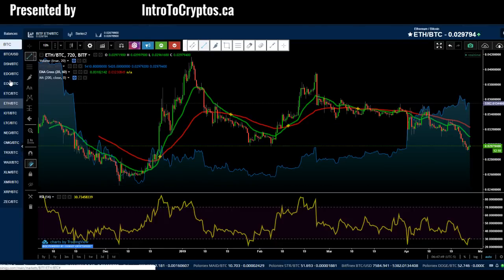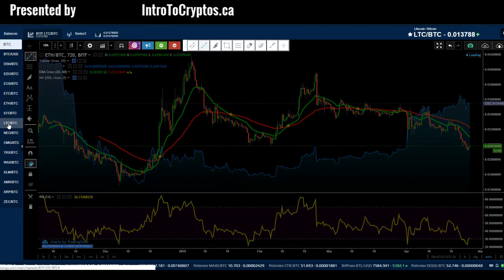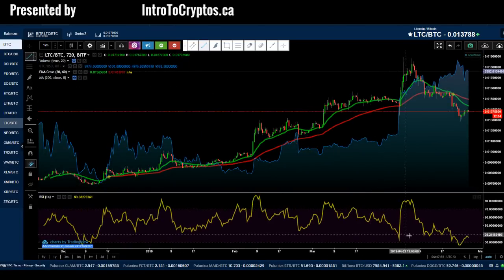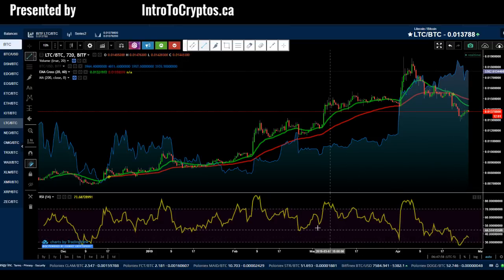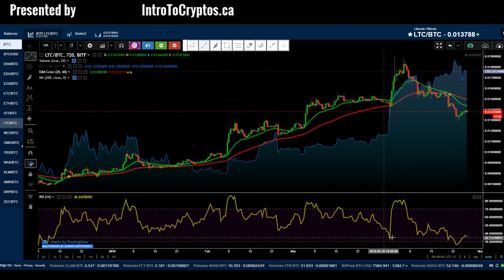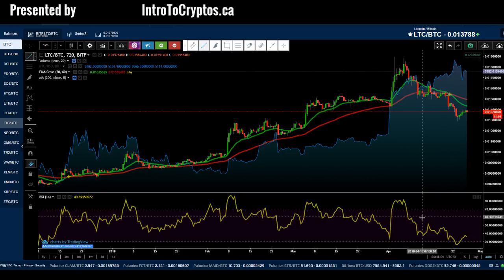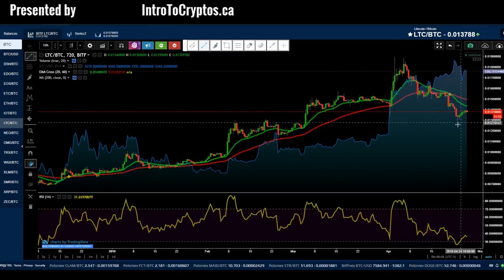Next, let's go through Litecoin. 3-month view to start off with. The RSI is not giving me a divergence that feels bullish. It doesn't give me a stronger setup in the RSI. It's oversold, but not feeling like it's turning around.